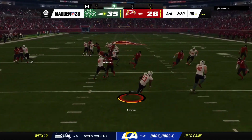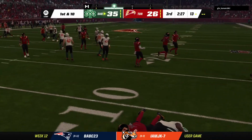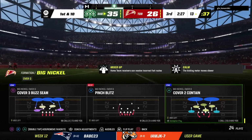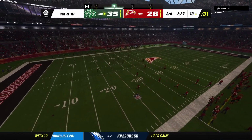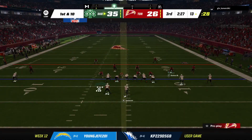Duvernay now going to bring it out. And he's only going to make it to the 13-yard line and no further. The offense now at the line, ready for their next drive.